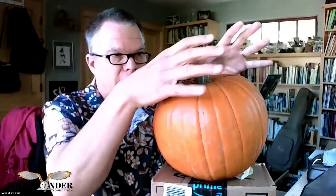So continue your sketch of the top of this pumpkin. And while you're doing that, I want to introduce the next concept, because I'm going to get into these decorative gourds. I can't cut this one up because Carolyn wants it when we're done with this.